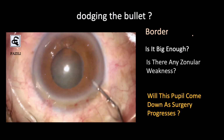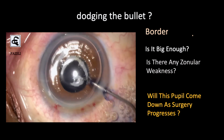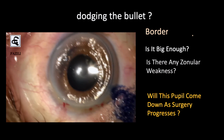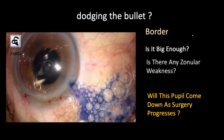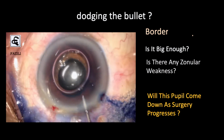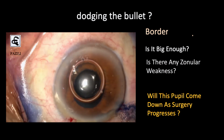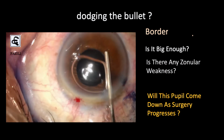So this is under topical. I'm putting some intracameral phenocaine, lidocaine, and then staining the capsule with trypan blue. Another important thing is that when you are going with a topical surgery, you have to be very careful that you are constantly communicating with the patient.